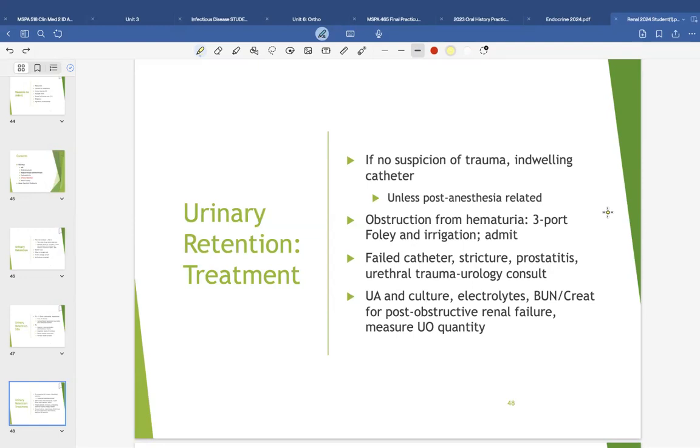If there's a stricture, if there's prostatitis, if there's any trauma to the urethra, or you're not able to get the cath in, call urology down.